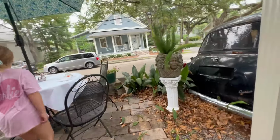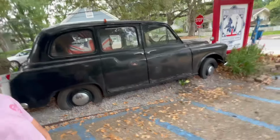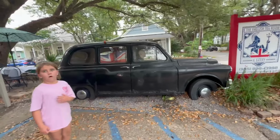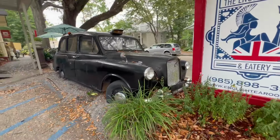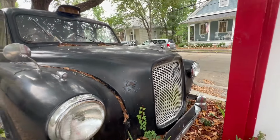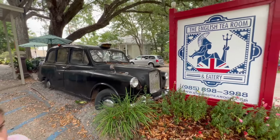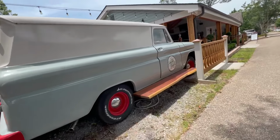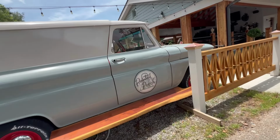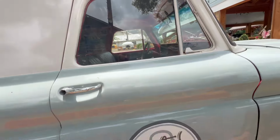Yeah, don't mess with them. That's where they got their. Look at that thing. That's a pretty cool old car. Oh, that person scared me. Wait, is that real? No, they're not real. That's pretty cool. No, I think it's an event center. That's a cool truck.